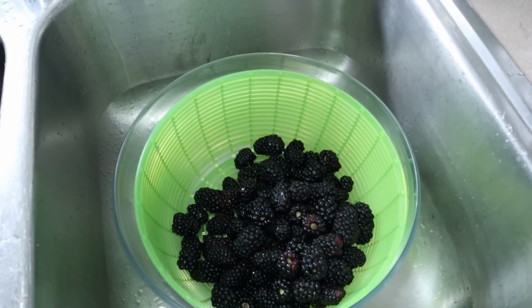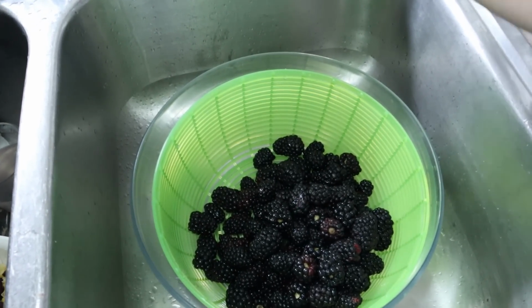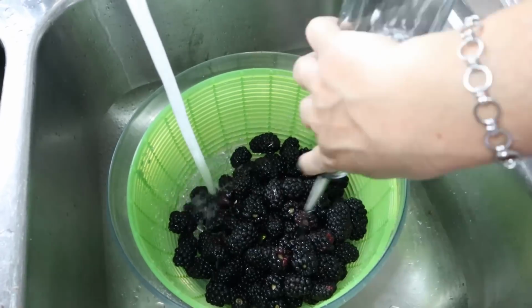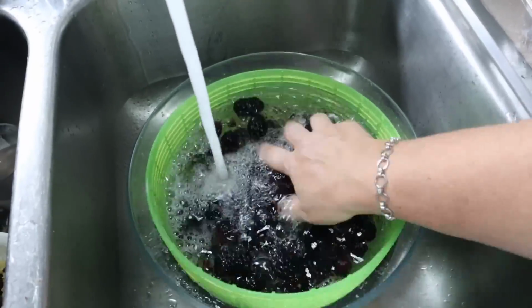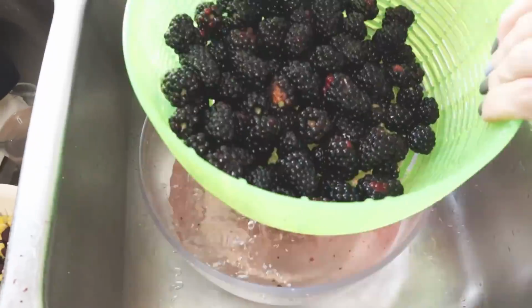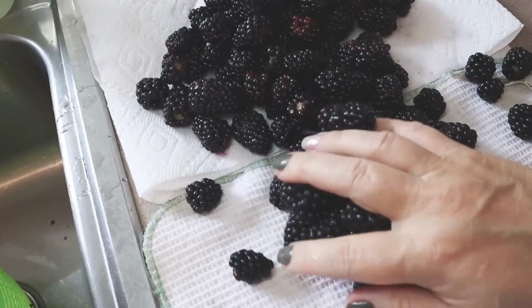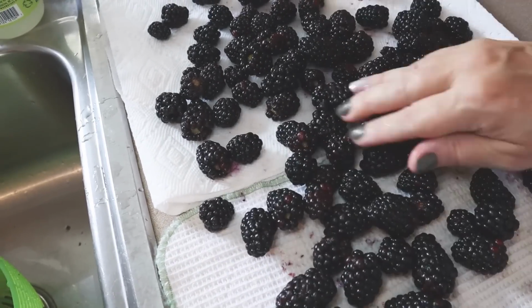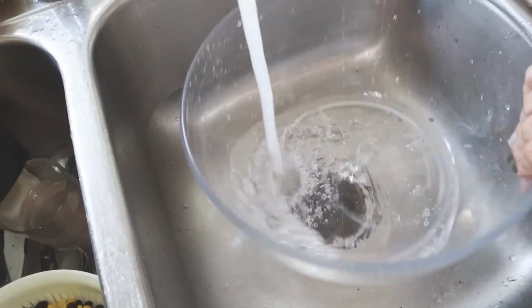And then I just put them in vinegar water. I use about 1 part vinegar to 4 parts water. I'm going to use the same bowl to make the ice bath for the eggs.